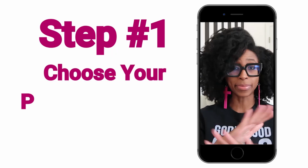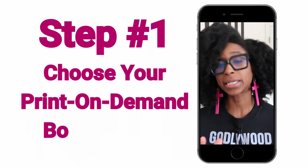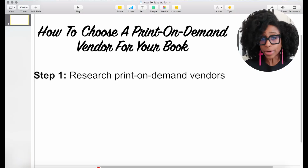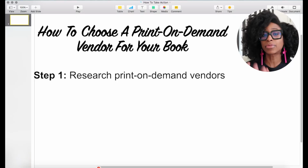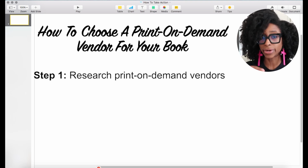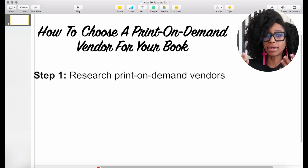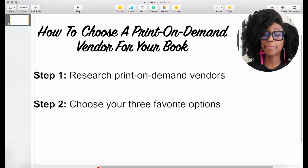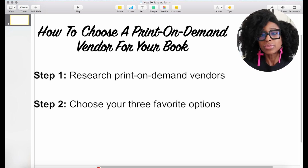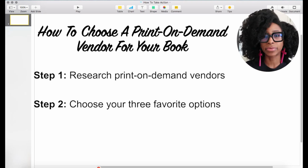So the very first step in the best way to self-publish a book is to choose your own print-on-demand book vendor. Here's how you choose your print-on-demand book vendor. Number 1, research print-on-demand vendors and see which one you like the best. So you're just gonna go to google.com, literally type in print-on-demand books and just see what's available. The second step is once you have seen the different vendors and maybe hopefully you are gravitating towards a few, choose 2 or 3 options that you really, really like.